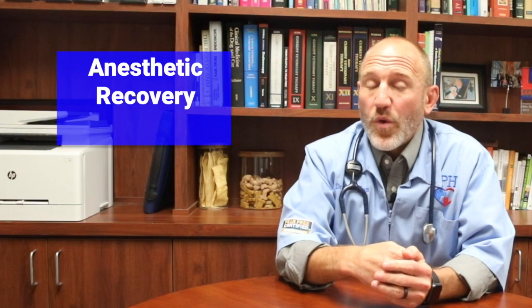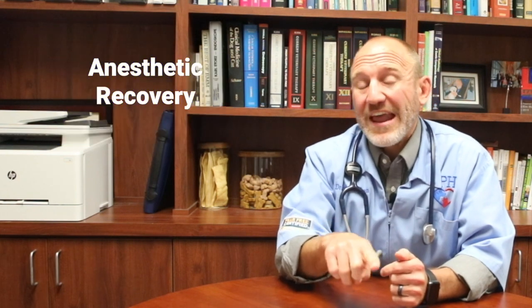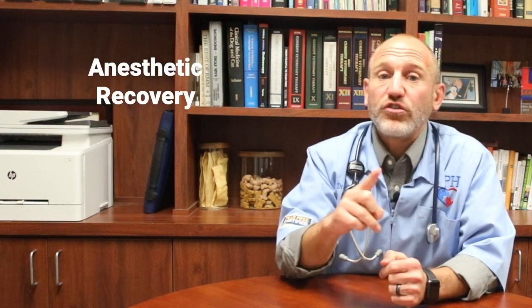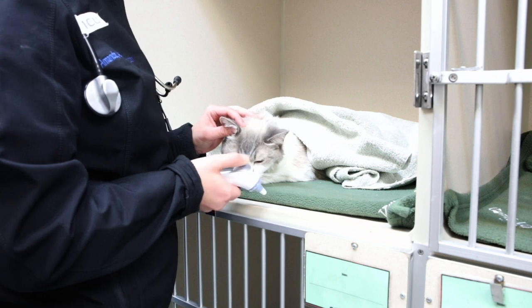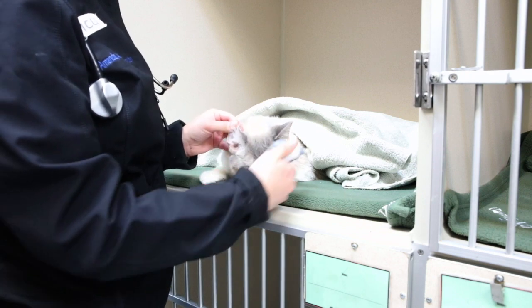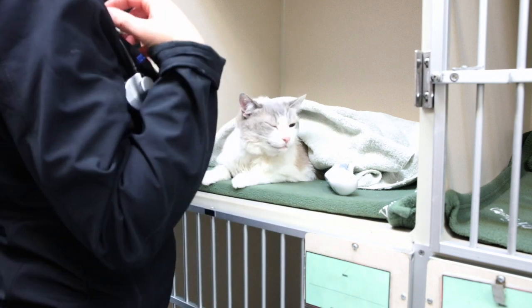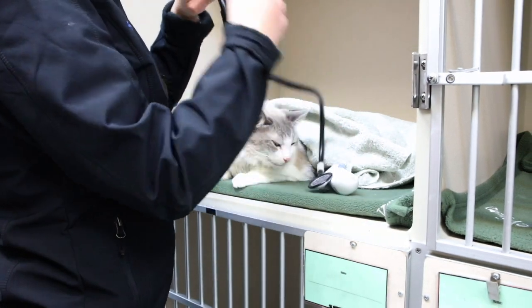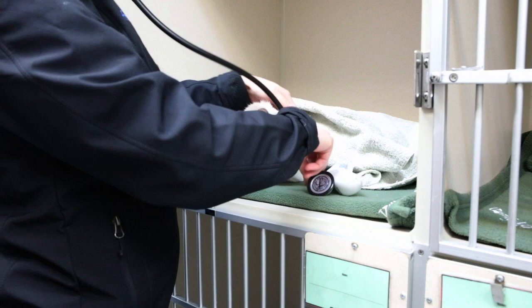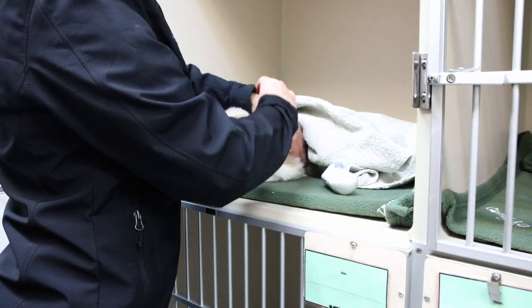Step number 4 is anesthetic recovery. One thing that you might be surprised to hear is that most anesthetic deaths happen after anesthesia, not during anesthesia. And that's why it's so important to have a dedicated nurse that's monitoring not only during but after anesthesia. And these anesthetic technicians monitor heart rate, respiratory rate, body temperature, and even pain. They'll monitor and treat pain if there is some pain evident after they recover from anesthesia.